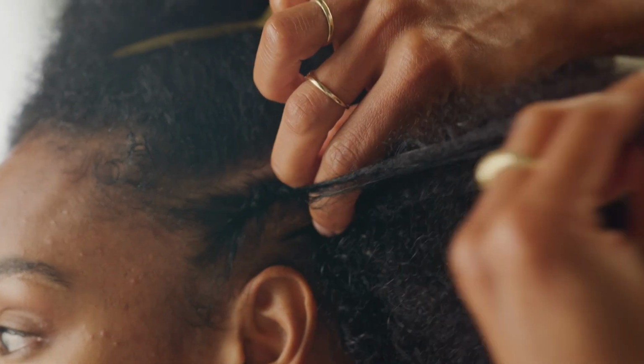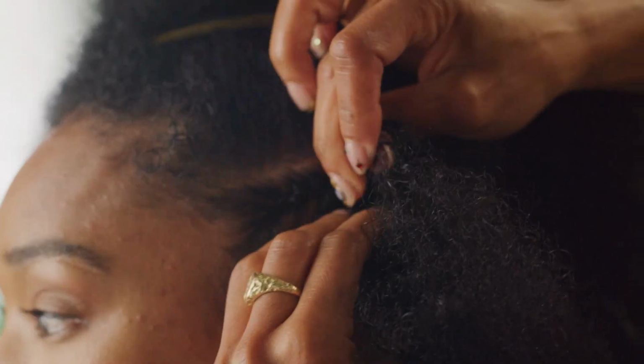What this line helps you do is be able to consider your scalp and also take care of your hair.